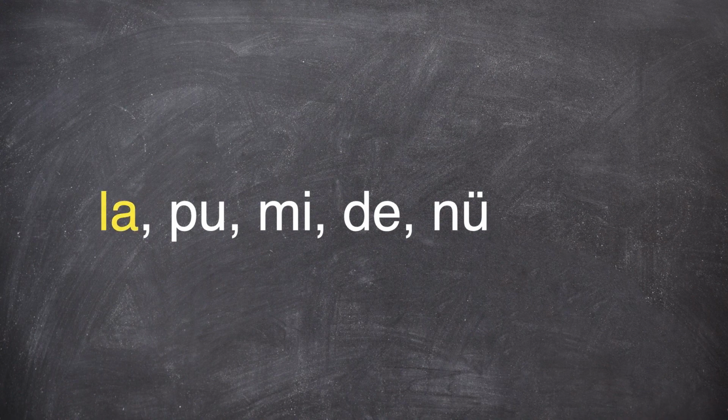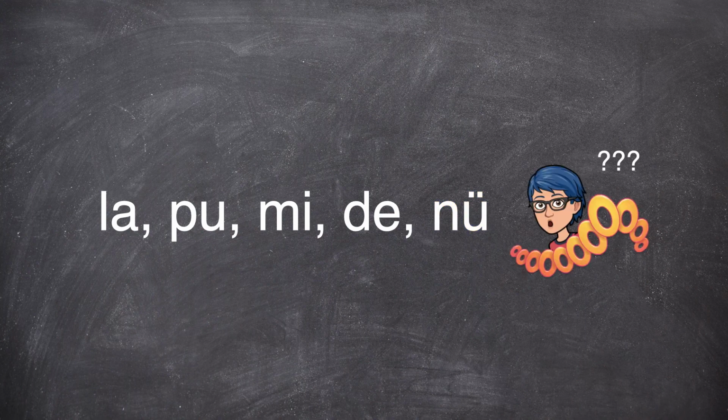拉, pu, mi, de. Remember, the letter E is pronounced as the hiccup sound. Nu. Again, the Ü sound is pronounced with the smallest round-shaped lips and whistle-like manner to press the sound out from the very front of your mouth. Nu. 很好, very good. You might have noticed I didn't list any syllable that has the vowel O.